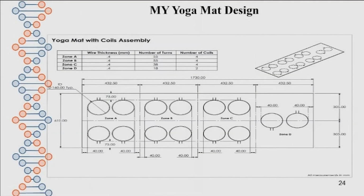Now, somebody may recognise their own handiwork here. I sent Steph some details, and he beautifully drew this up with the zones, the coils, and the number of turns. It's a lovely drawing, Steph. Thank you very much.